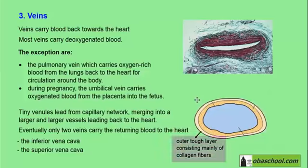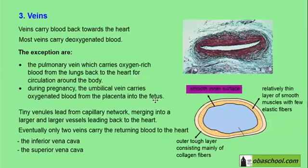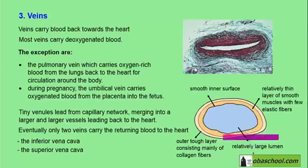So the outer layer is the outer tough layer. It consists mainly of collagen fibers. And then we have a relatively thin layer of smooth muscle with a few elastic fibers. So already we notice we have more collagen and less muscle and elastic fibers than the arteries. And the inner surface, which is the surface with which blood comes into contact, is smooth, again to reduce friction, and the lumen is relatively large.